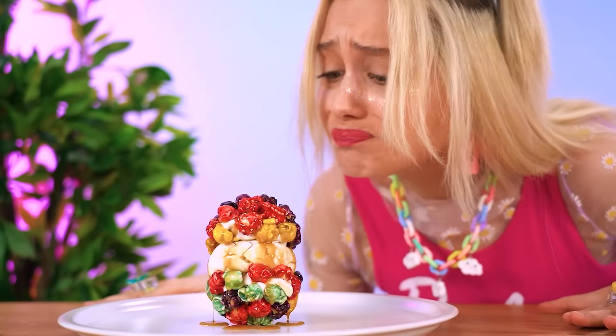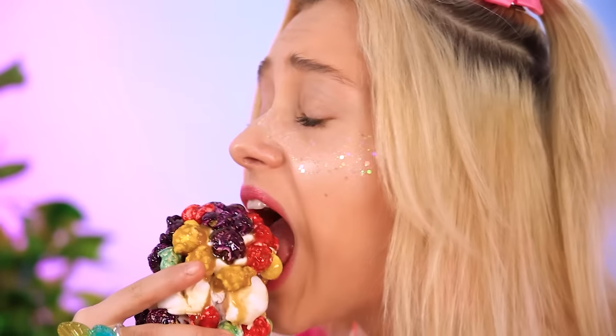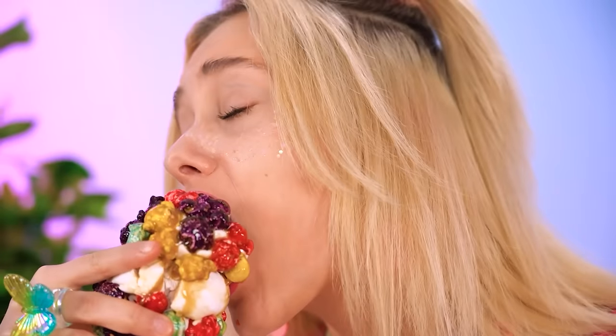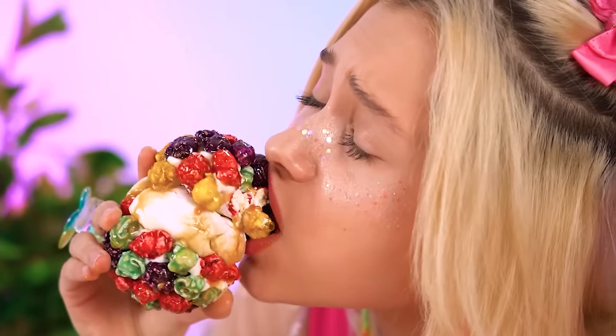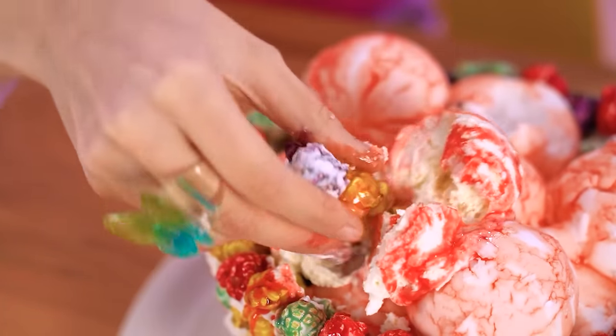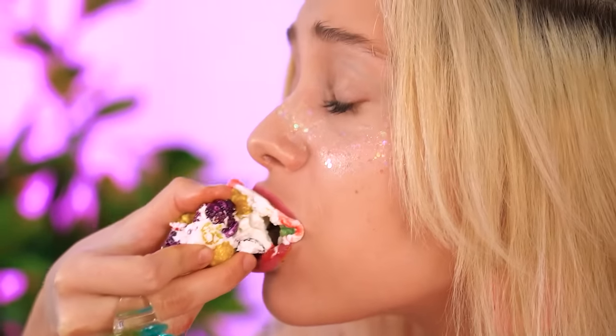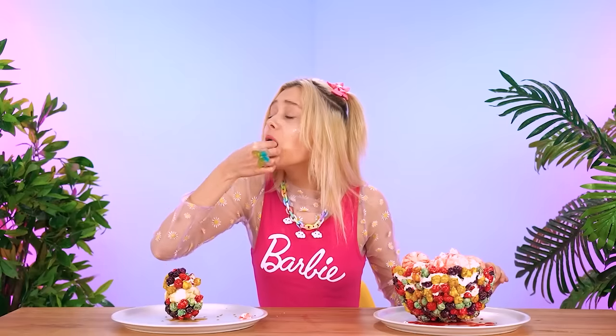Wow! These look so good! I can't pick! Okay, okay. I'll go with this one! Yes, yes! This is so good! So crunchy and yummy and sweet! Now this one! Let's dip this in here. Wow, wow! This is just as good! Mmm! I'm in love! Both win! Both win! Mwah!